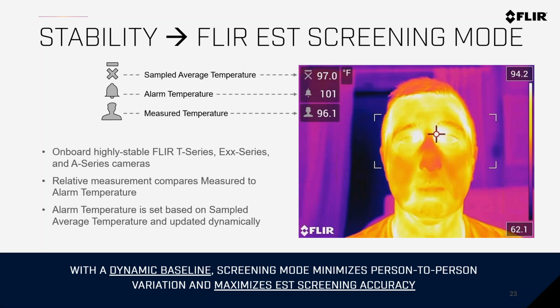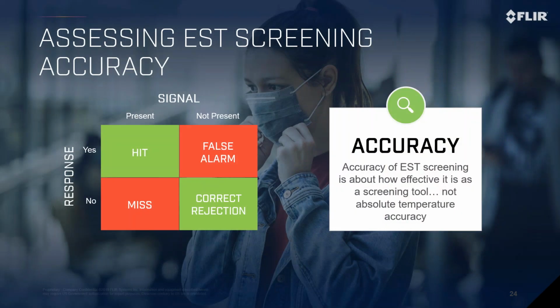And then the camera will trigger when somebody is at or above that temperature threshold. So then ultimately what we're looking for is accuracy of the camera, right? And we're looking for those individuals that are setting off the alarm. And then we want to, in some fashion, separate them from the crowd, right? Or give them additional screening. So there's 4 things that can happen.